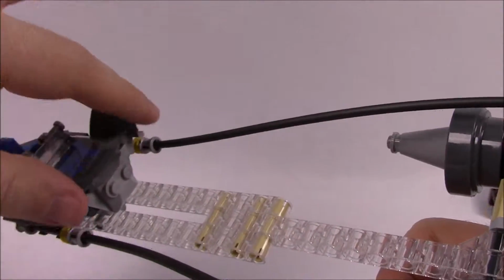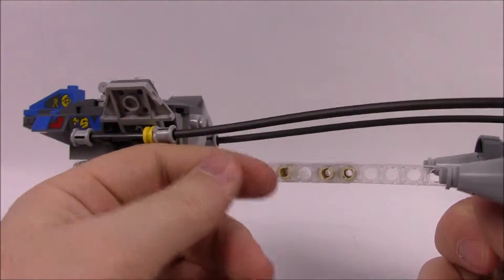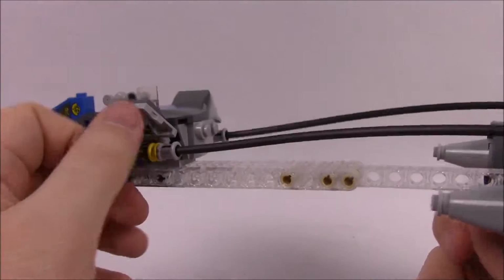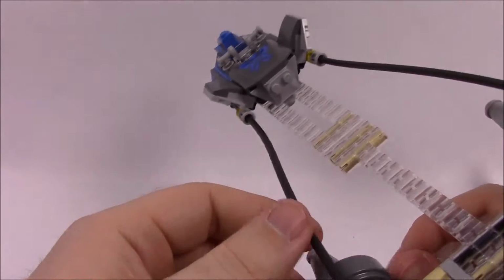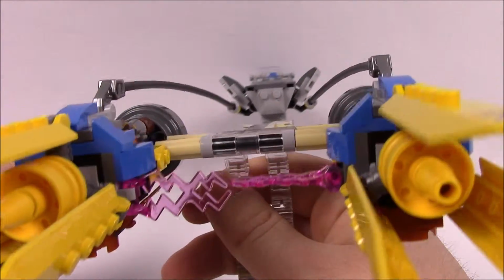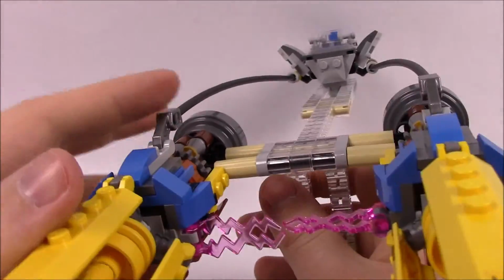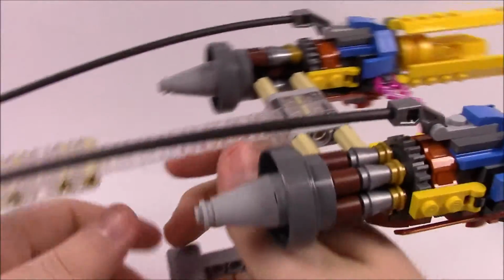And then of course I like how we have the cables coming up to the front, which are just like the plastic tubing, but they were kind of bent up in the box. But I think the way they're bent kind of fits in and looks like the pod racer does. So I think it looks pretty cool, like the actual cables from the pod racer.